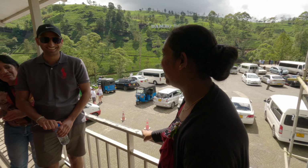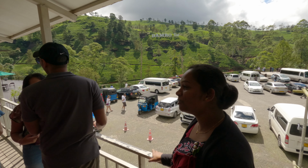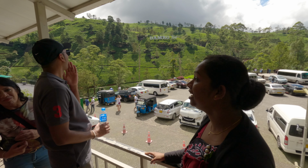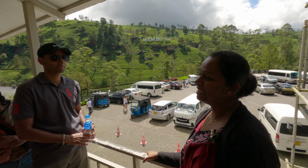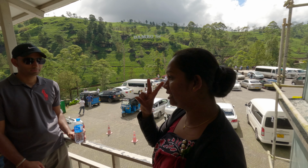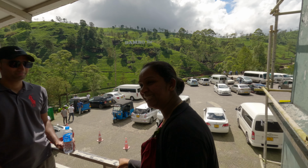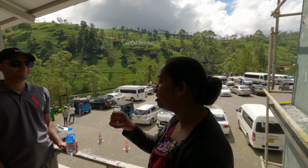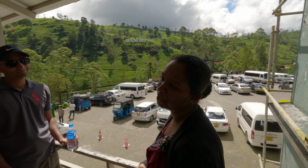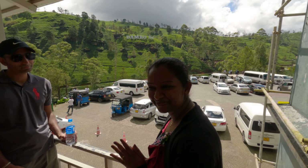So we have a factory. Factory name is Damro Tea. This factory is 150 years old. This is one of the biggest factories in Sri Lanka. We have 1,200 acres, 1,000 employees, more than 600 tea pickers. Per day, we produce 3 tons of tea every day.